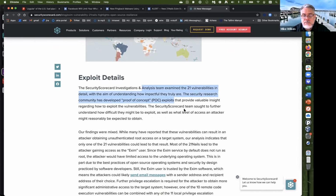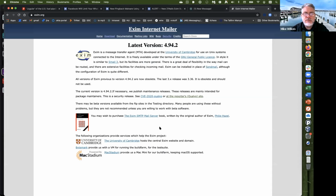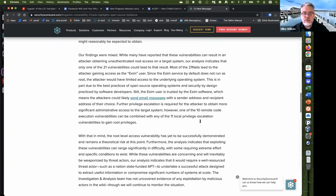Qualys, the researchers that found it, had basically been working with XM's project development team, which is a bunch of volunteers. I think XM was started as a mail package from a UK university. What is it? XM.org. University of Cambridge. And so there could well be some British volunteers involved in maintaining that code right now, who've been working since October with Qualys to help fix and patch these vulnerabilities.